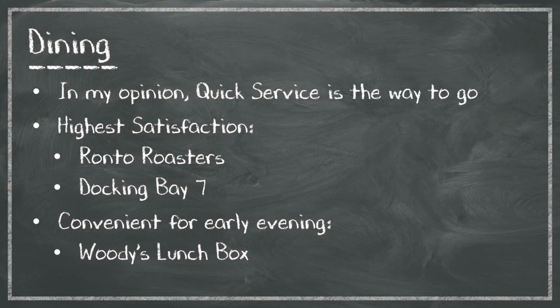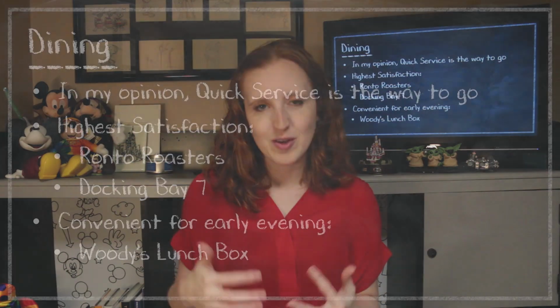The highest satisfaction locations are Ronto Roasters and Docking Bay 7. These are both in Galaxy's Edge. There are a lot of options for you to choose from, and they're fun, and they have good theming.